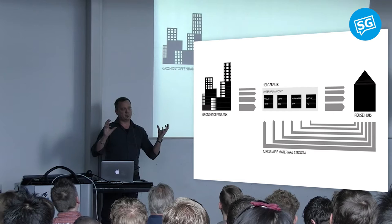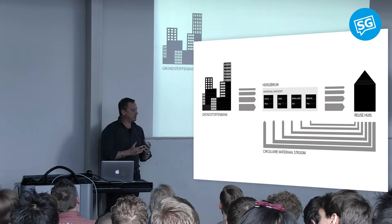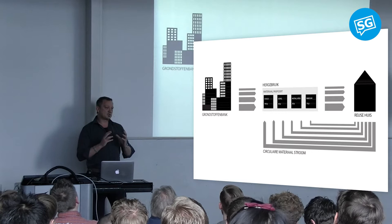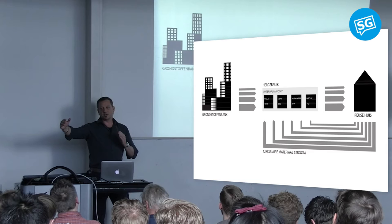So it's a different way of thinking about the way in which we build, but also a building could be, let's say, a number of services that we bring together. So lights, fresh air, heat, etc. And when you defragment the building in this way, you can come up with completely new business models which go far beyond just the building phase. It goes right into the operations phase. So you get a very different financial model for building and for design.